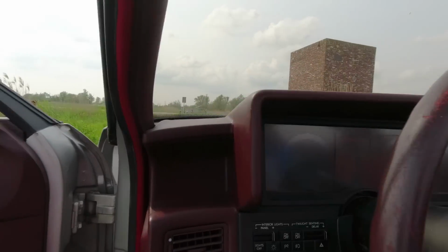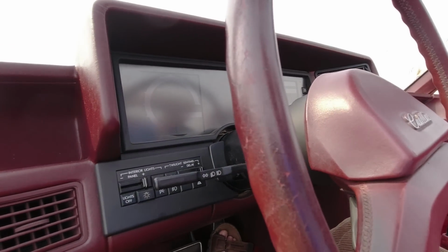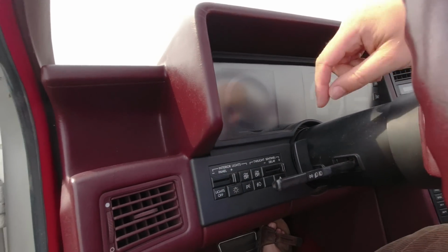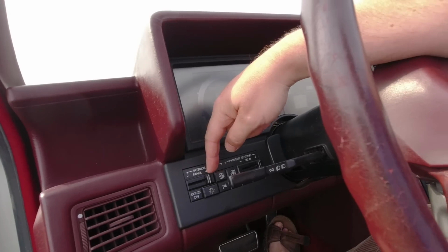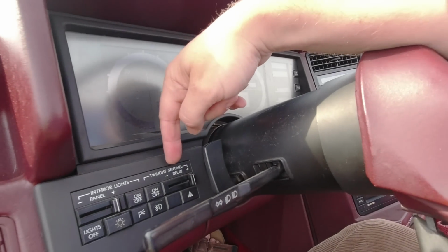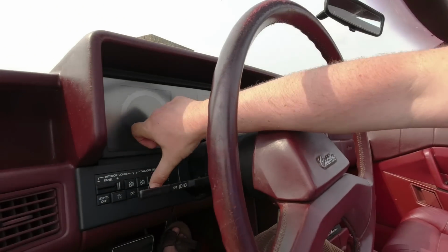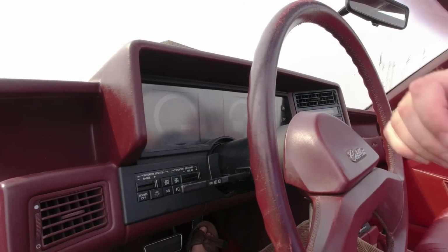And over this side you've got a flimsy indicator stalk that almost feels like that out of a Citroen 2CV or a Fiat or something. You've got interior panels you can change, and you've got Cadillac's Twilight Sentinel automatic headlamps as well as indicators. That's your indicator noise, I'm afraid. No tick tock here. Fog lights and parking lights.